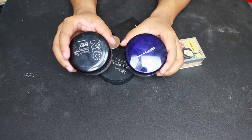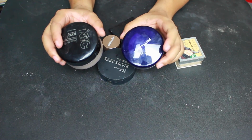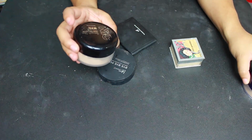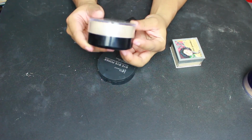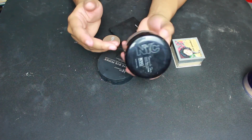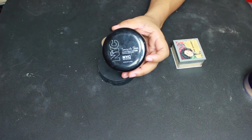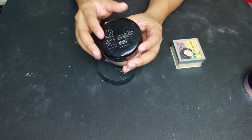Here are two drugstore loose powders. I have the Maybelline Shine Free Loose Powder, which actually works pretty well, so I'm going to go ahead and keep that. And then I have the NYC Smooth Skin Loose Face Powder. I didn't really love this powder. I didn't like how it looked on my skin. I didn't like how it sat on my skin. So this one I'm going to declutter.